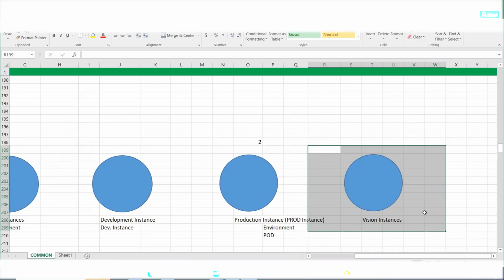But in the vision instance, Oracle is providing some sample suppliers, sample customers, sample invoices, sample payments, sample bank accounts, everything sample data you can see. So when you are going to learn, you may refer to that. But in our classes, we are not going to refer to anything. Everything we are going to create from scratch, as we do in a real implementation.